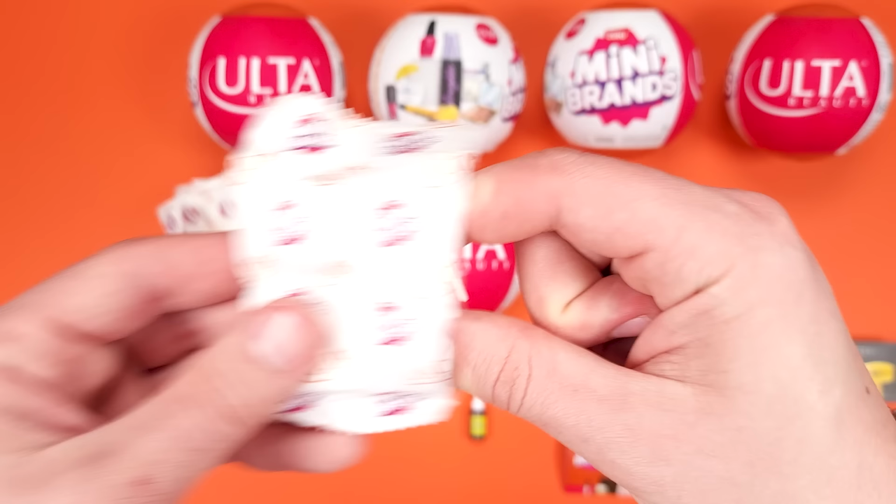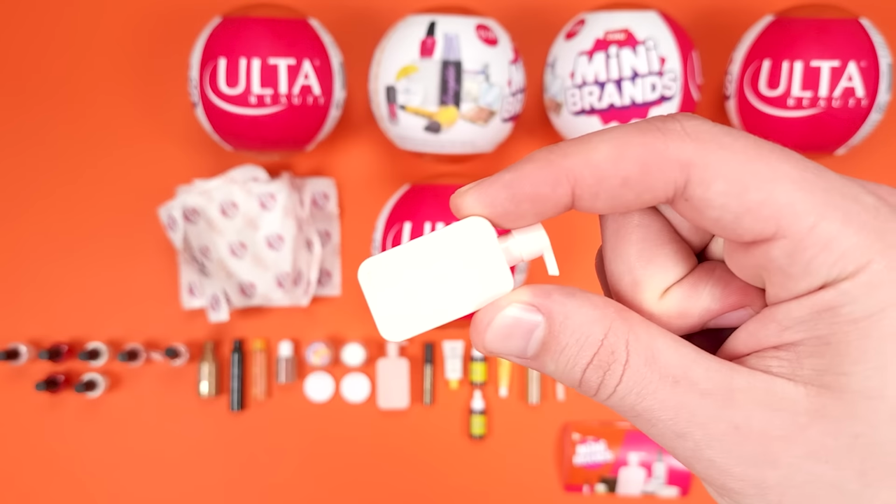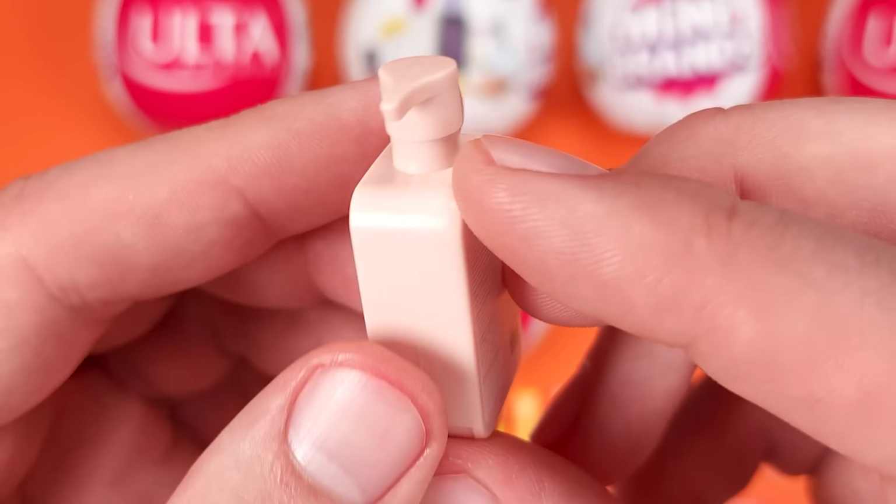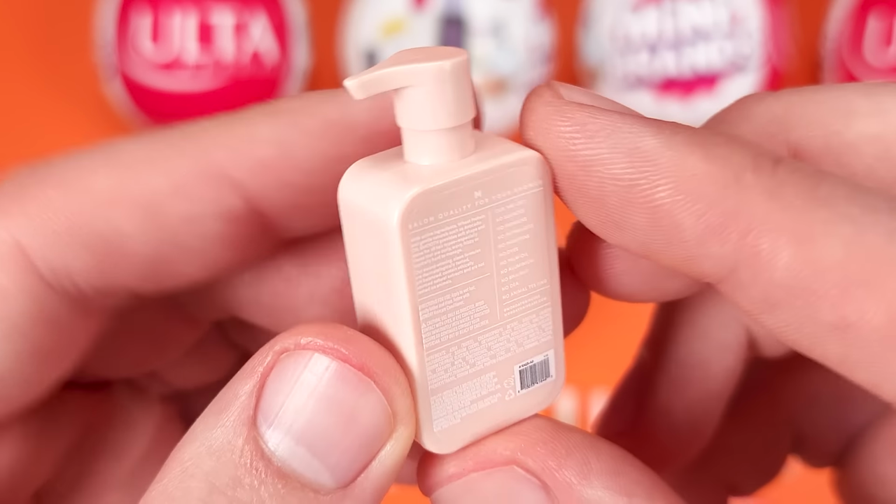Obviously, we've got everything Ulta themed with orange and pink colors, and inside you get a collector's guide, which we'll check out in a little bit, and 5 Ulta themed paper pouches. So in the first pouch we got the Monday Smooth Shampoo, and this one was actually part of series 2, but we're gonna let that slide. I mean, it is Ulta products, so I'm guessing that's why they bought it back.